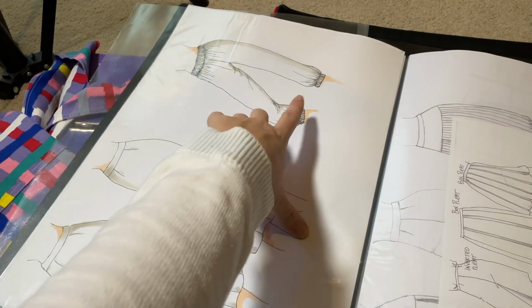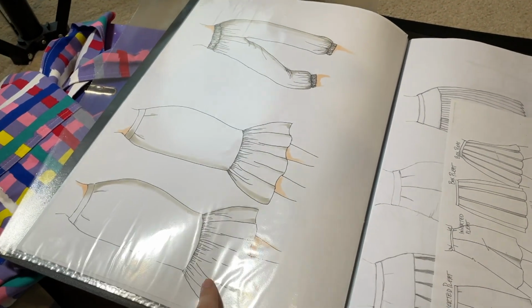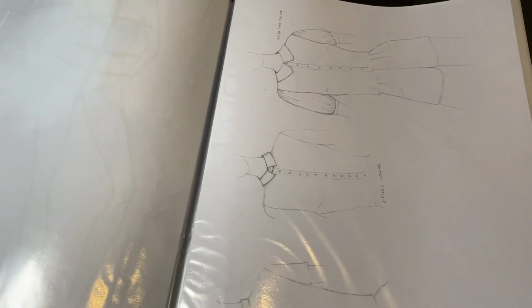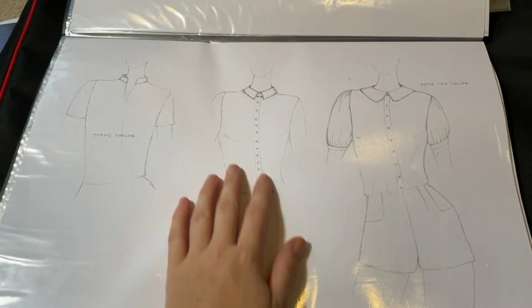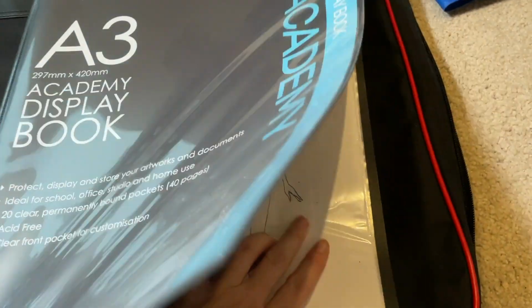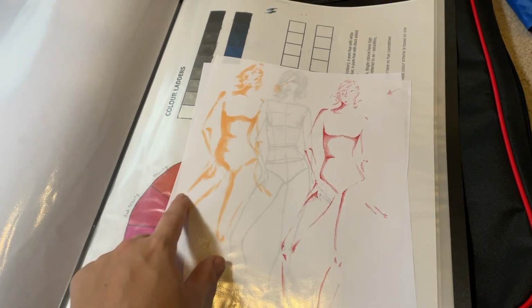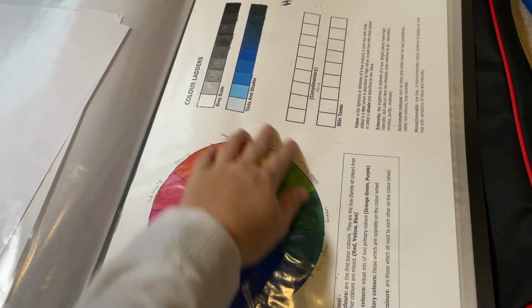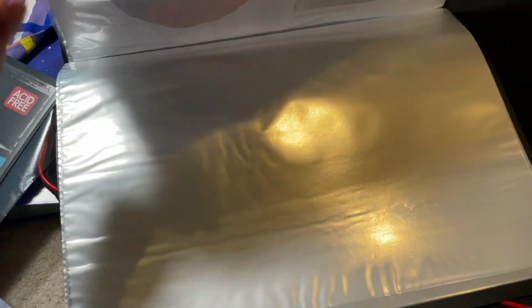So this was also learning to shade what we'd done. So that's gathers. That's a gathered ruffle. That's the same one, just shaded on the opposite side. There's pleats. Oh, learning collars. This was fun. I quite enjoy drawing collars. So this was just this week's class. And then this is design, not my drawings. So learning light and shade, shading a figure without outlining it so that you can still see what it is, and colours and colour theory, tints and shades, that sort of thing. And that's all we've done so far.